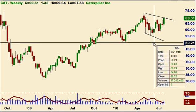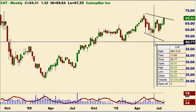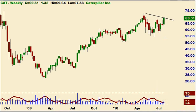That said, also the decline off the highs looks corrective, and perhaps we're forming a flat in Caterpillar, which would bring us down perhaps to test the lower end of the previous fourth wave, and that comes in somewhere around the 50-70, 50-50 area. But again, we're getting a little ahead of ourselves here. Let's see how it pans out.